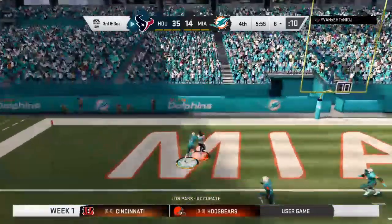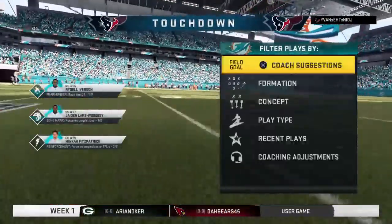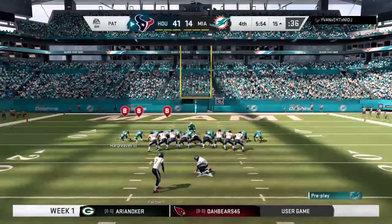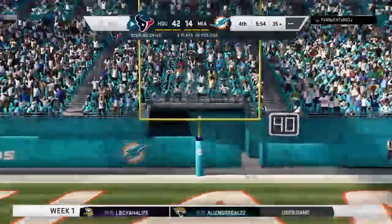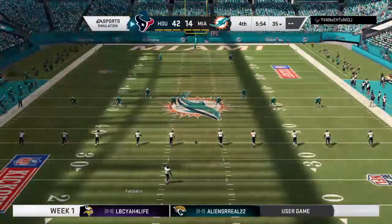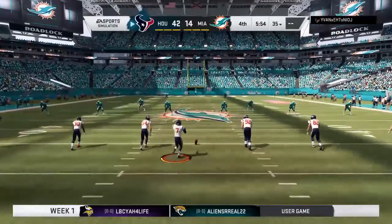Here's Watson. That is caught. Hopkins for the Texans touchdown. DeAndre Hopkins. Already his second touchdown here in this opening weekend. And the Texans push further out in front. Fairbairn good with the extra point. And the decision to just kick the extra point winds up successful.